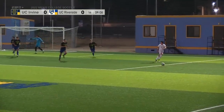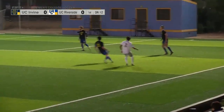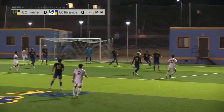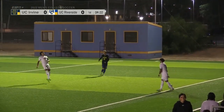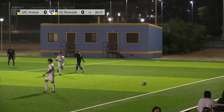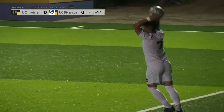Clark heads this out momentarily. Baruman heads this one curling in. And cleared. But another deep throw in here for the Anteaters. 0-0, just getting underway here in Riverside.